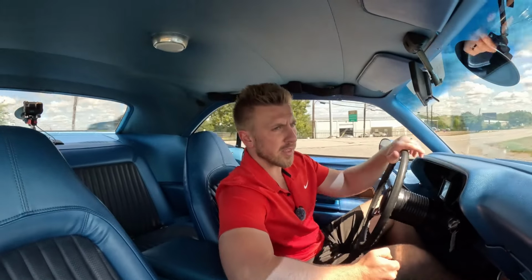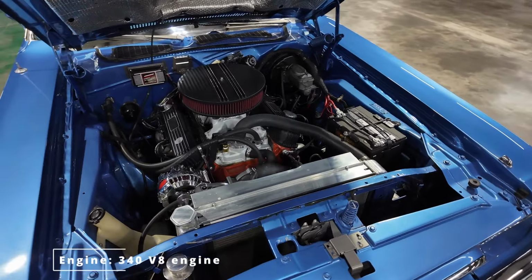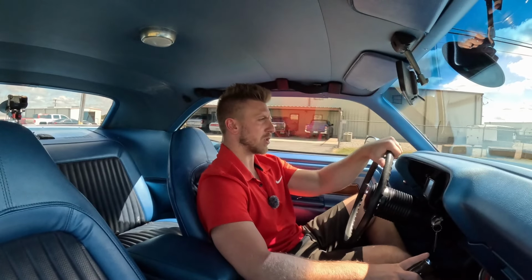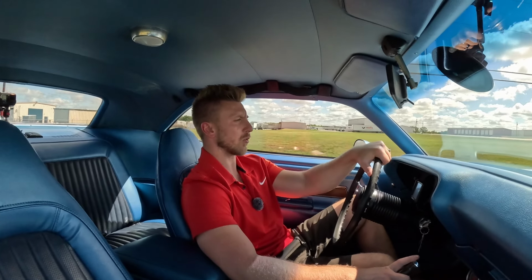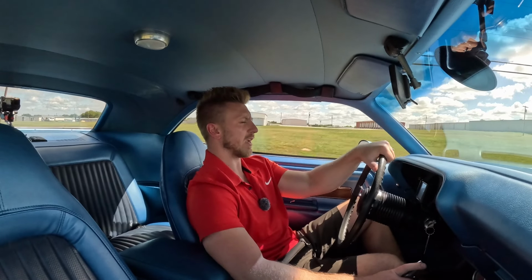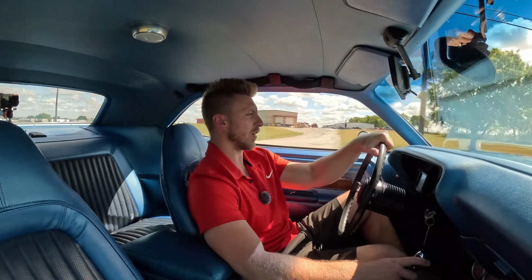Probably one of my favorite things about this car is the engine bay. The valve cover air cleaner setup is really clean. The engine bay definitely was done with a purpose. Whoever did it did a really nice job. When you pop the hood, it's just very clean and very well sorted. Sometimes people just don't do a good job with the engine bays, and they've just got wires and things not cleaned up. Again, this one shows very well.